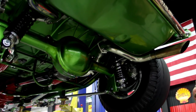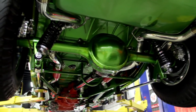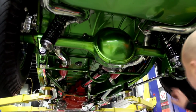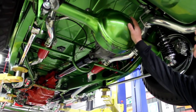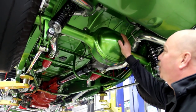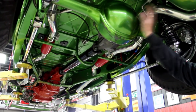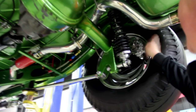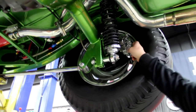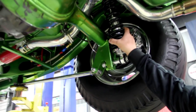We're underneath the rat roaster now, and this baby is just as beautiful underneath as it is on top. Of course, we got a four link holding this rear end nice and steady. We've got a great big old Curry Enterprises Ford 9-inch here. It's got a 350 gear in it. Of course, it's posi. We've got SSBC Stainless Steel Brake Corporation disc brakes out back. Coilover shocks holding it up.